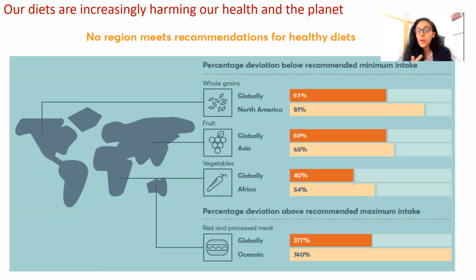Now these recommendations, for example for Australia, for the consumption of fruit and veg are 2 fruits and 5 veggies. So these are the type of recommendations we are talking about. As Australians, we should be consuming at least 2 fruits and 5 veggies every day. Similarly, you have recommendations all over the world for various countries. So united as a whole, as a planet, we are not meeting these recommendations which are set for our own countries. I hope that makes sense.